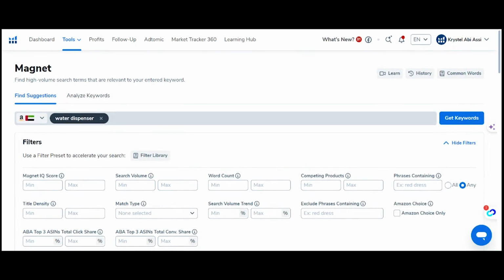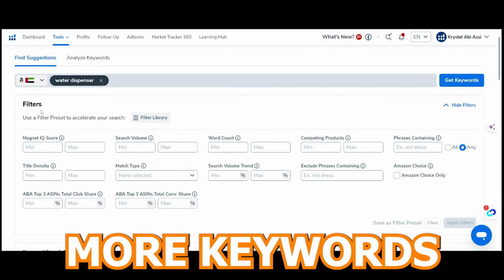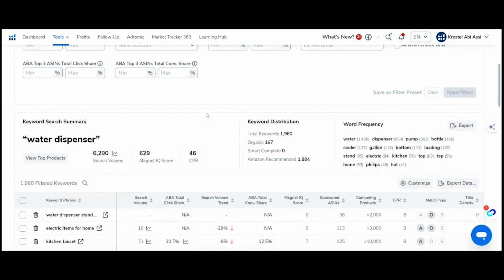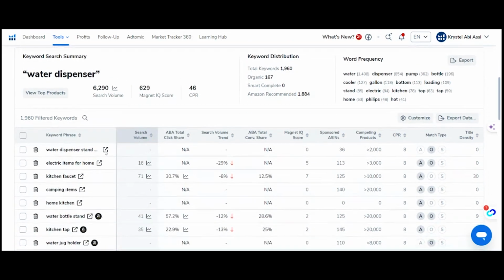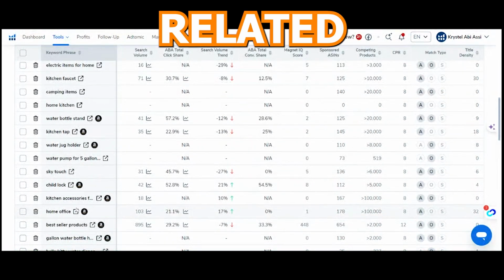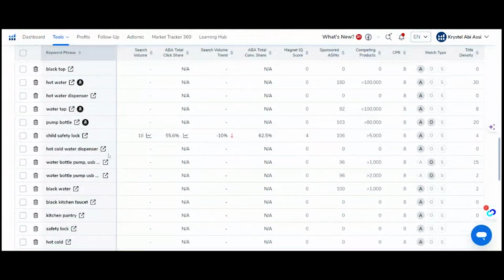So essentially what I did by running Magnet is I asked Helium 10 to show me more keywords under water dispenser or similar to water dispenser, where I can figure out if there are other keywords. So as you can see here, water dispenser itself has a 6,290 search volume, which is very, very good. And now Helium 10 is providing me further keywords that might be related to it with different search volumes. And I can see also other data points and metrics that you can follow as well.